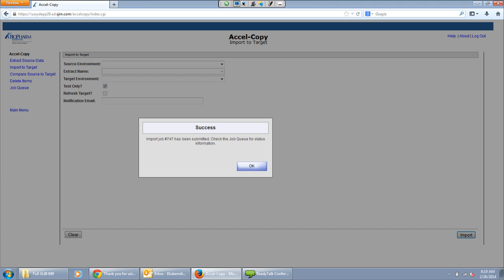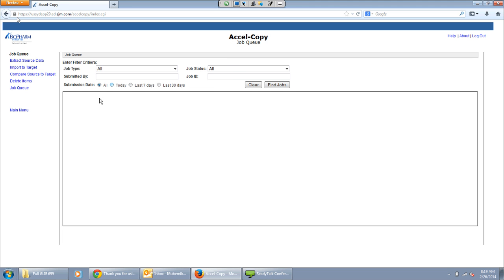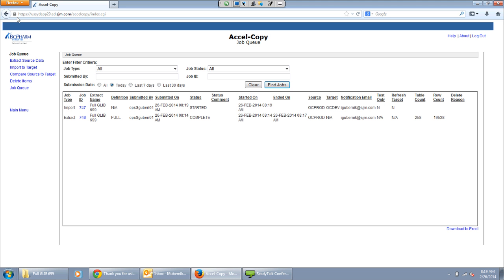Then it's going to give me the same thing, saying the job has been submitted. So then I can go to the job queue to see what's going on with my job. I hit today, and it's going to be the latest job. It says import job. It gives me the job number and some information, for example, source environment and target environment. Source is production and target is development. It also shows test only and refresh target, no.